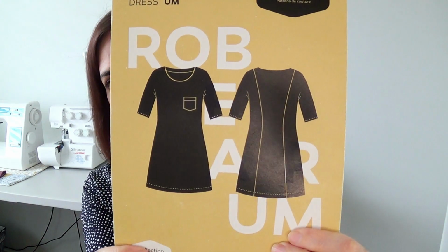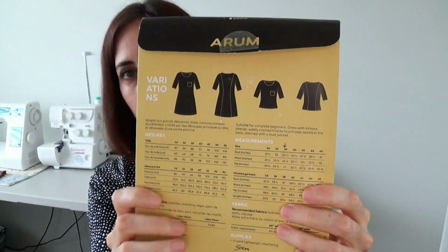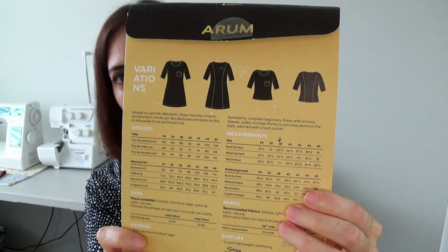I was going to tell you about what I was wearing. I'm wearing the Deer and Doe Robe Arum dress, which is this. I can tell you this is one of my most loved patterns. I have made 3 of them. The first one I made in cotton, which was not a great idea because the pattern does have grown on sleeves, and it made underneath here a little bit stiff so that when you put your arm down it kind of stuck out a little bit.